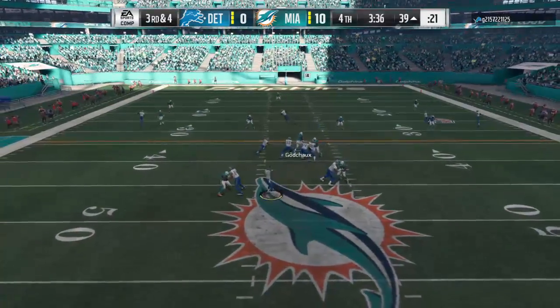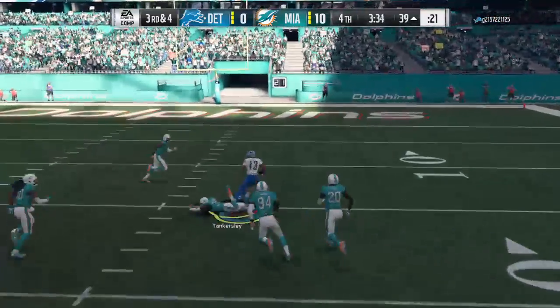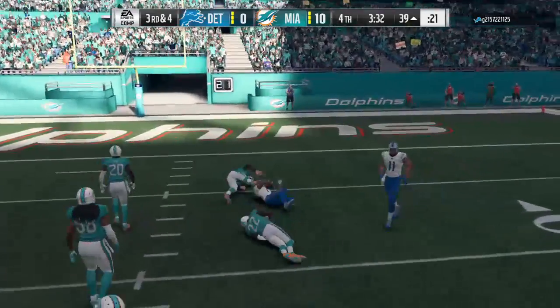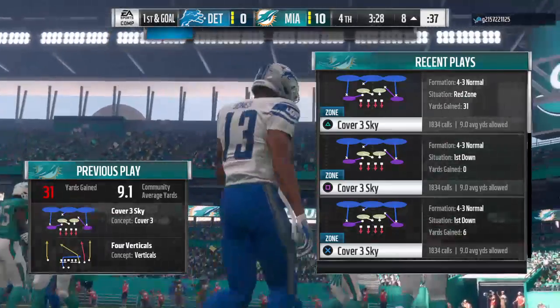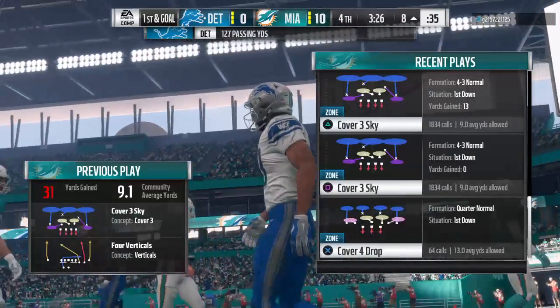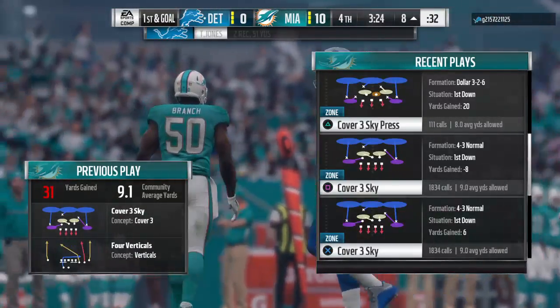Out of the gun, Stafford. Caught on the right side by Jones. And he's brought down, but not before reaching the 8-yard line. They're able to convert on 3rd down, and that sets up a 1st and goal.